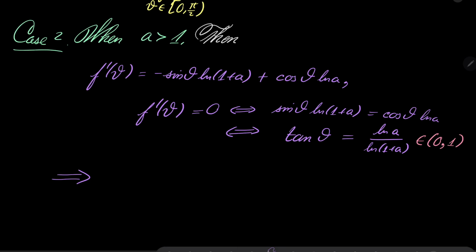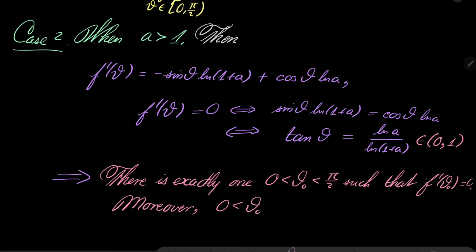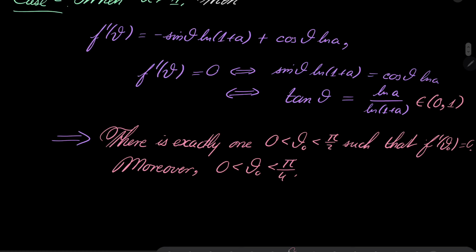So, this implies that there is exactly one theta 0 between 0 and pi over 2, such that f prime of theta 0 equals 0. Moreover, this theta 0 is less than pi over 4. Pi over 4. All right.